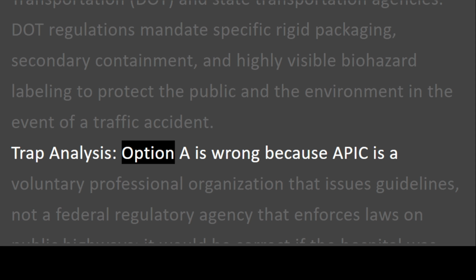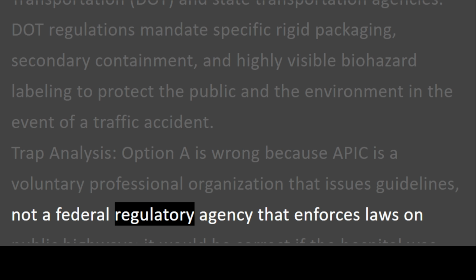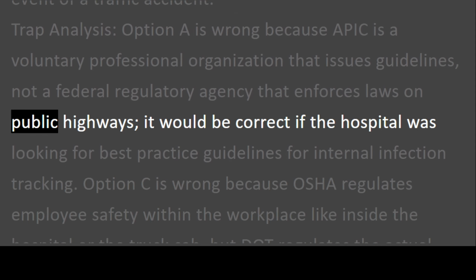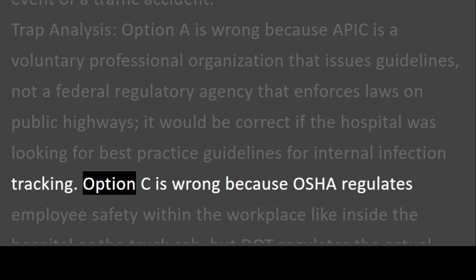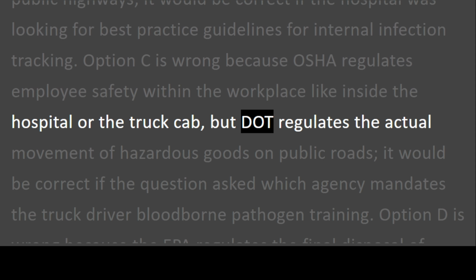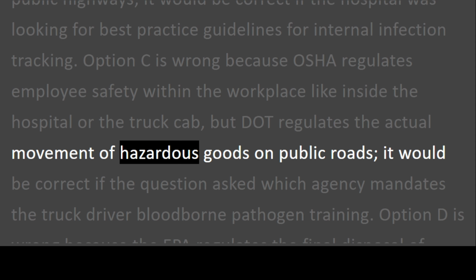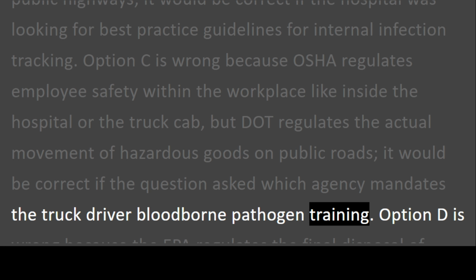Trap analysis. Option A is wrong because APIC is a voluntary professional organization that issues guidelines, not a federal regulatory agency that enforces laws on public highways. It would be correct if the hospital was looking for best practice guidelines for internal infection tracking. Option C is wrong because OSHA regulates employee safety within the workplace, like inside the hospital or the truck cab, but DOT regulates the actual movement of hazardous goods on public roads. It would be correct if the question asked which agency mandates the truck driver's bloodborne pathogen training.